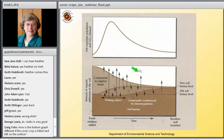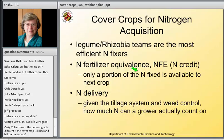And Craig's question is, how would the graph be different if it's killed and left on the surface? Well, this is going to happen at the surface. Material doesn't have to be buried for this to happen. As it interfaces or hits the surface, some of this is going to go on in that layer of soil right at the surface.